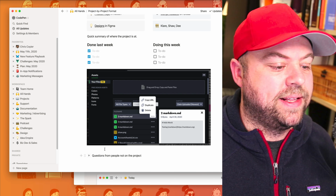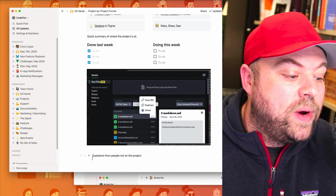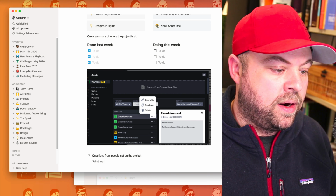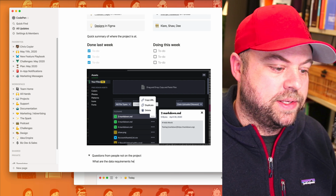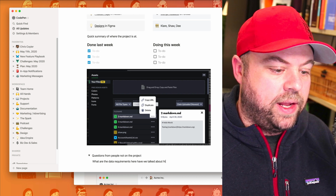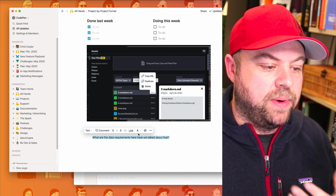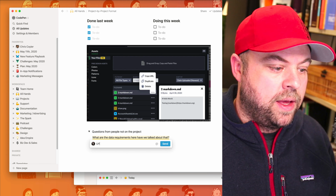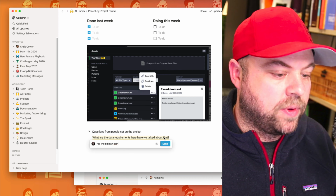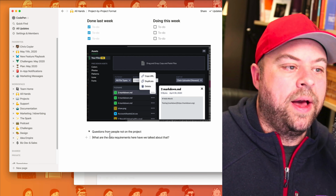And then a dedicated section for people who aren't on that project to ask questions about it and do it here in Notion. So I could be like, what are the data requirements here? Have we talked about that? Note that that's so low friction. I just click in there and do it. If somebody wants to talk about it and be like, yeah, we did, blah, blah. Cool. I'm not going to send that at the moment, but that's just an example.